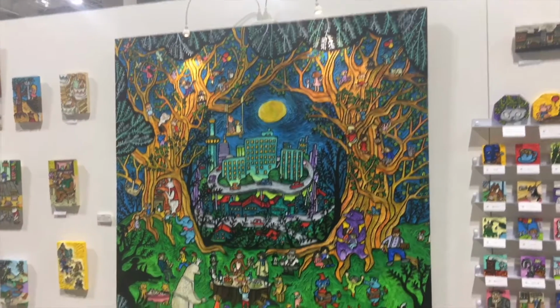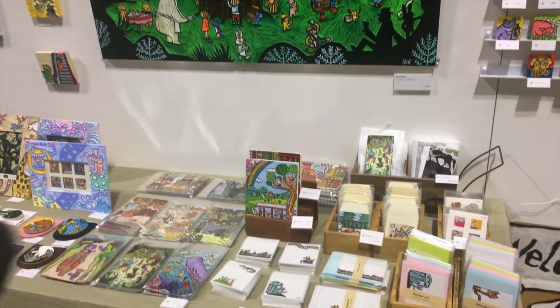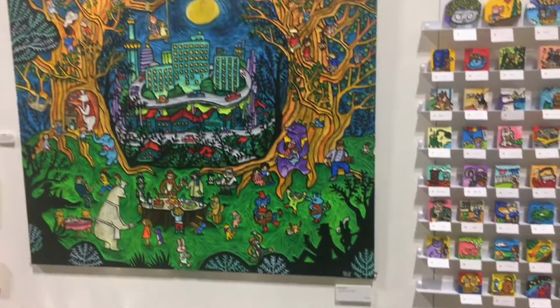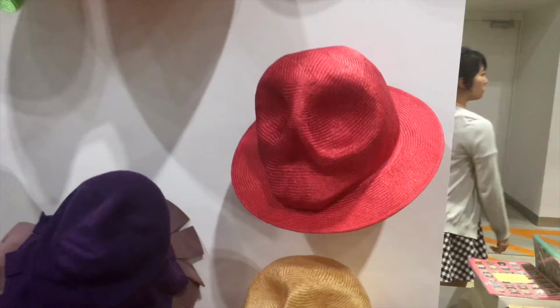According to the boys, she carved it first, then painted it on the wood. Usually we just use this black one. That's like the high school student thing. Right. Check out some very fun, unique, quirky hats. These look so fun.